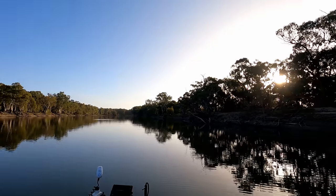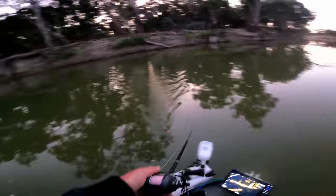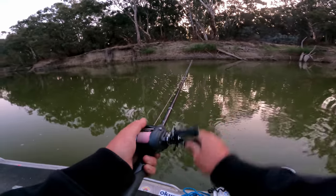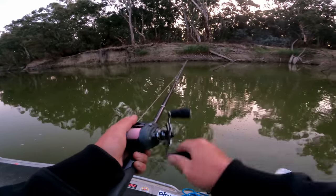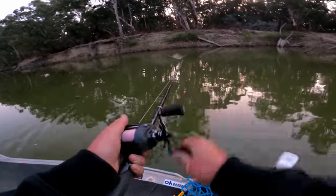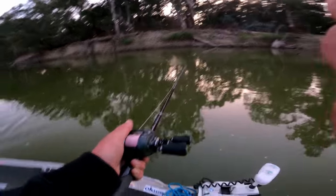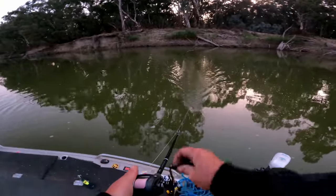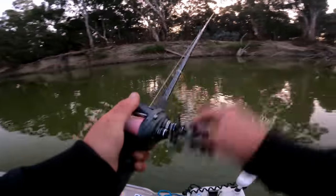I got the big crankbait on. I'm going to roll with that, and then towards last light I'll throw surface. But fingers crossed, let's see if we can get it done. Well, it's been a big day, fish, but I haven't given up.